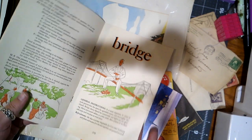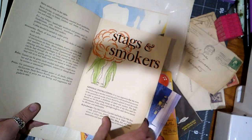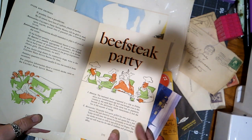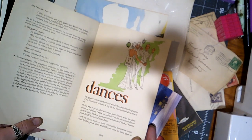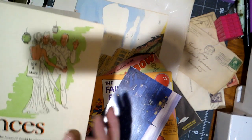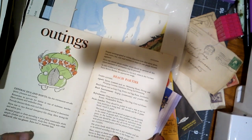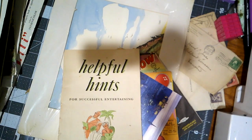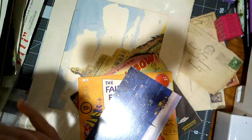Oh my gosh. Tell me this was written a long time ago without telling me. Oh my gosh. Stags and smokers. Beefsteak party. What in the world? Dances. Oh. She has a sign on her back that says 10 cents a dance. That's horrifying. Outings. Beach parties. Wow. That is something. And probably full of things that are not helpful in our 2023 world.